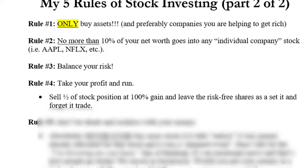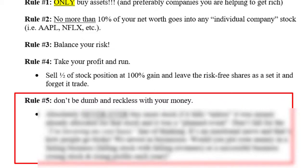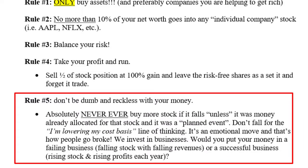Now, number 5 here, don't be dumb and reckless with your money, right? Don't be like the old Trader Travis, where I'd buy a stock and it fell in price, and I'd be like, oh, let me buy more. I'm lowering my cost basis. Whatever. Never, ever buy more of a stock if it falls unless it was money already allocated for that stock and it was a planned event.